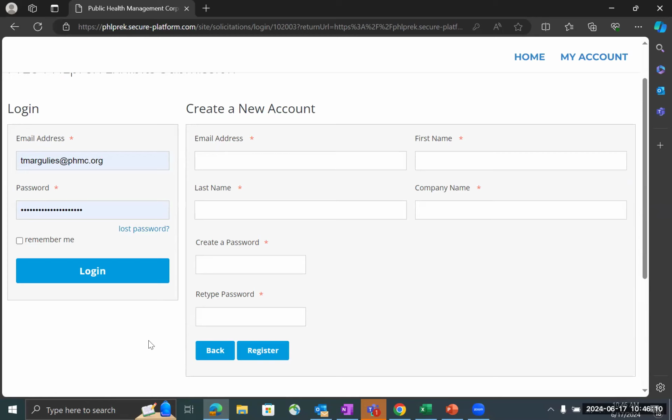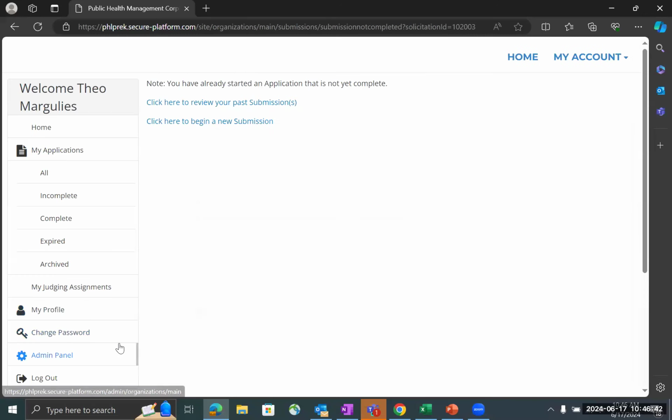If a returning provider doesn't remember their password, they can click lost password and it will prompt them to reset it. If they don't know how to reset their password, they can also email the inbox and we can reset it for them. And I should say the link for this is going to be in the checklist. It's going to run in the provider update after this training goes through. So it will be in multiple places for providers to be able to find. Okay, so once they log in, they will click to begin a new submission.